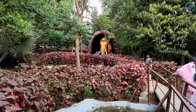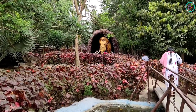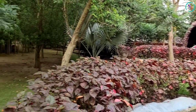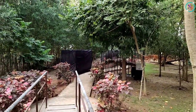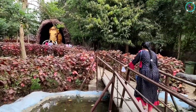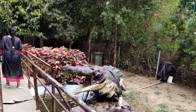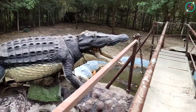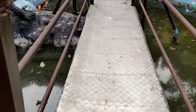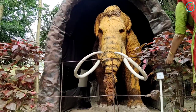Oh, there is one nice, beautiful lion. I think it is mammoth, but painted in yellow. My god, this dinosaur is not stopping shouting. Oh ho, that's the sound of elephant. And will this crocodile make sound or not? Let me see. So I crossed that bridge. Now let's head back to the elephant.